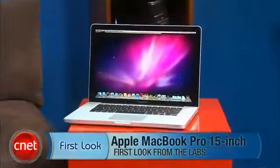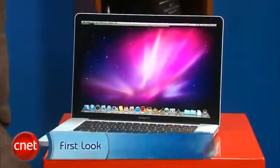I'm Dan Ackerman, and we are here taking a very first look at Apple's new line of MacBook Pro laptops. It's been a while since we've seen a MacBook Pro refresh, although at first glance you might think these look pretty much the same as the MacBook Pros you already know, and that's because on the outside they actually are pretty much the same. There are, however, a lot of big changes on the inside.